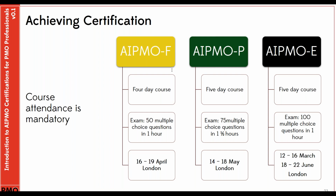On a foundation course, that's a 4-day course. Again, it has got a case study that runs through that. There is an exam on the final afternoon. It's a 1-hour exam with 50 questions. And we've got a date scheduled for that in April in London. And I believe there's going to be another one in Dubai coming up as well.